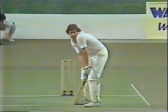Yeah, John Lever unfortunately penalised there for a fine piece of fielding. No one could back up his throw, and they got the extra run.